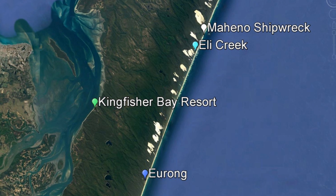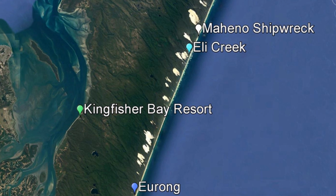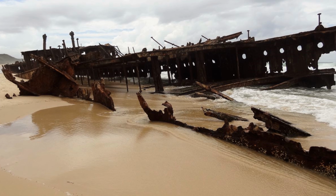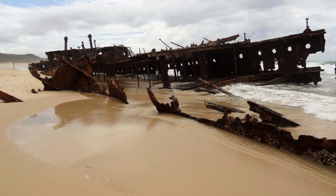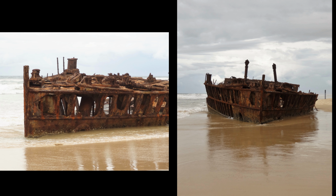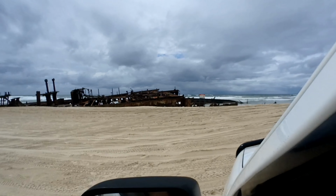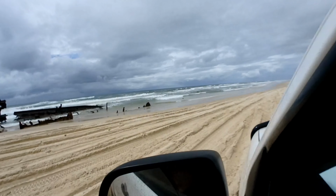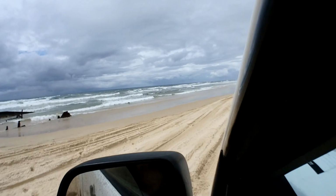Our next stop was the Maheno shipwreck. The SS Maheno was one of the first turbine driven steamers and the largest boat in the world in 1905. Her regular route was between Sydney and Auckland. After World War I, she was sold to Japan for scrap. Whilst being towed to Japan, a cyclone snapped the tow chain and the Maheno drifted onto Fraser Island.